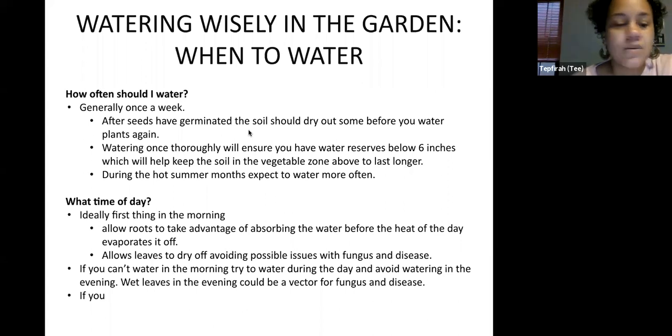Hey, Keto, there was one question in the chat. Yeah, from Tish. She was asking, how deep should the soil be in your raised beds? Do you have any thoughts on that one? I know our boards are usually 10-inch.